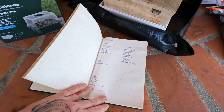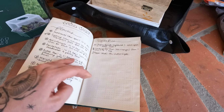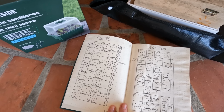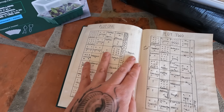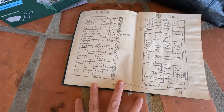Okay, so I wrote down different ones that I was going to plant, which is handy. Here we go. This is what I'd written, all nice. And then I actually have a diagram of how I'd planted them. So it gives me a good idea of what to actually plant. So I'm thinking it's going to be onions, lettuce, peppers, tomatoes, cucumbers.